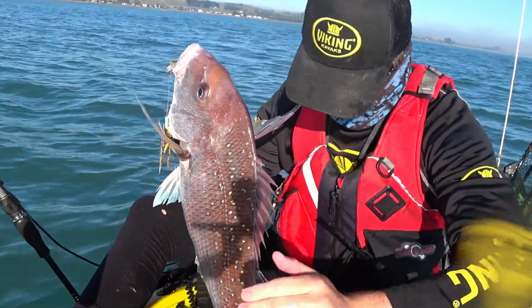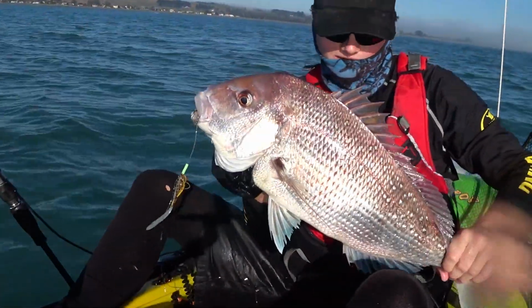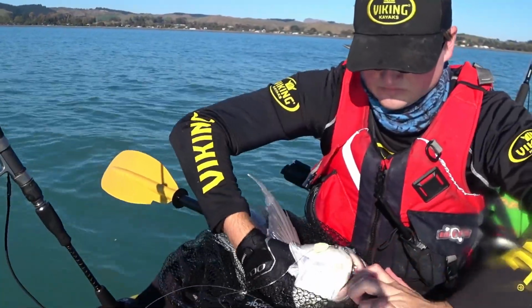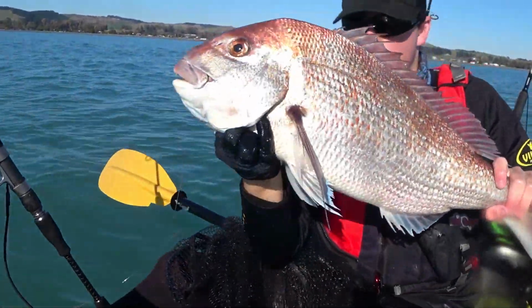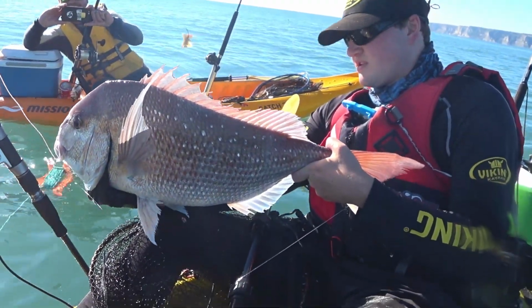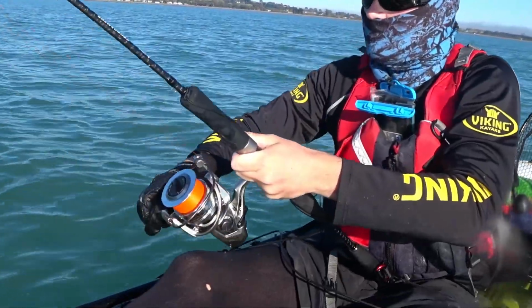I returned back to Tiwai again throughout the period of April and May and found countless fish from 3 to 4 kilograms. I just added fish over and over and over, but none were really standouts. All of these fish obviously fought way harder than anything else that I'd caught previously.